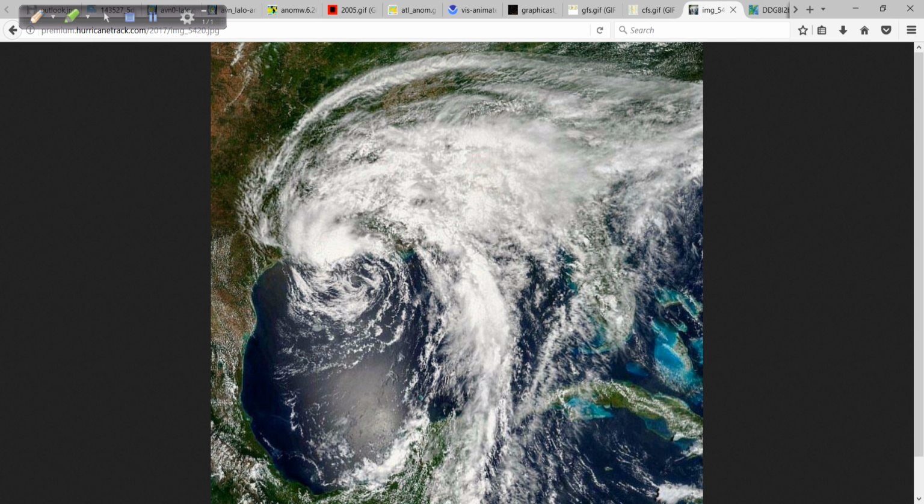All right, we're almost done here. I wanted to take a recap of Cindy. This is a great satellite picture for so many reasons. First of all, the high-resolution nature of it, just the overall detail, is absolutely gorgeous, but you can really tell the center of circulation was located over here.